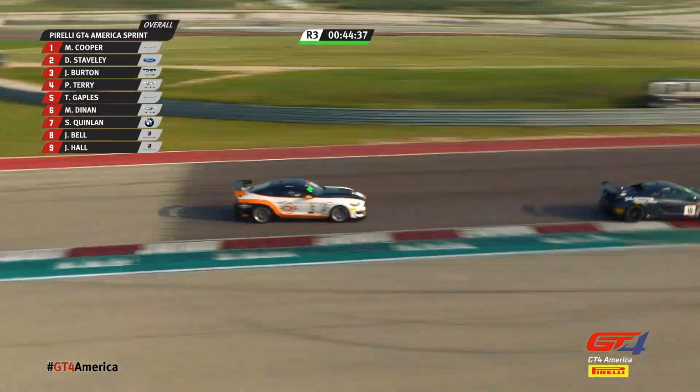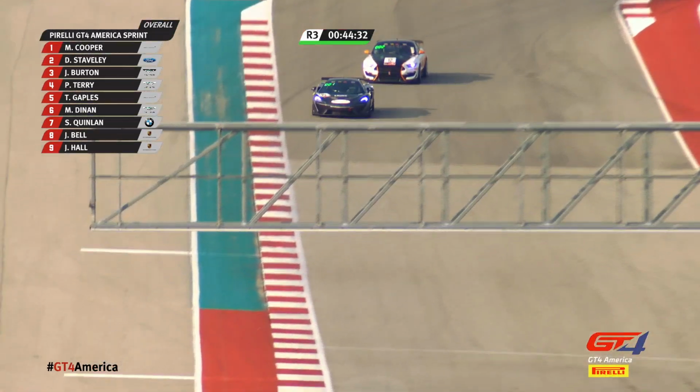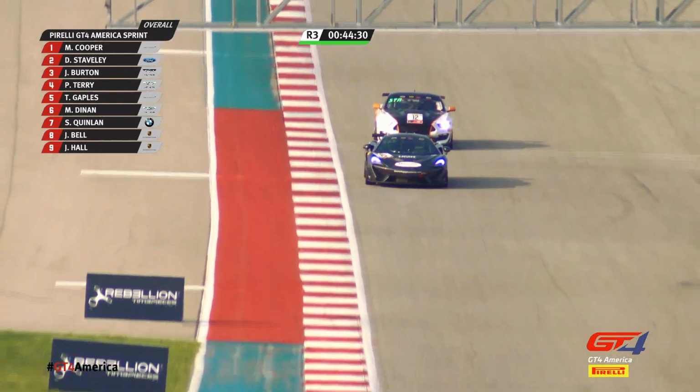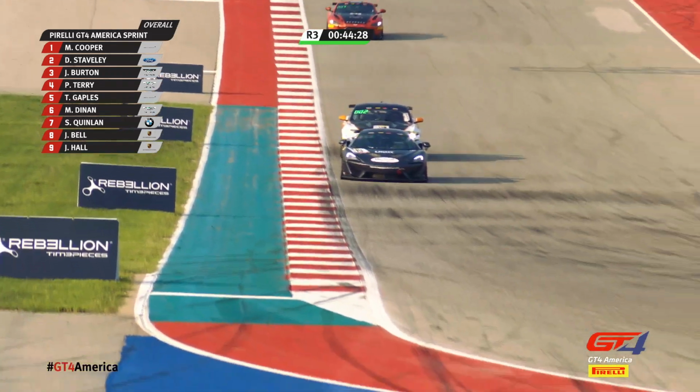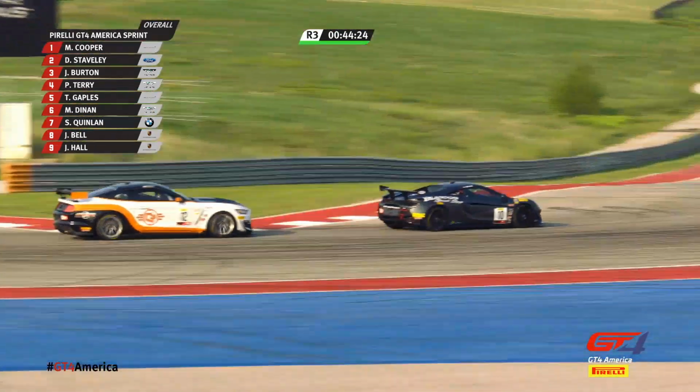He did. His car looks really hooked up right now. He's able to carve these corners a little bit more effectively than Michael's McLaren. So we'll have to wait and see on the long run how this pans out. But right now, I'd say Stavely has the better machine underneath him. All right, here we go. Launch out of 11.